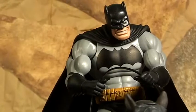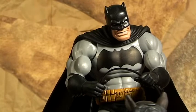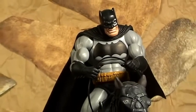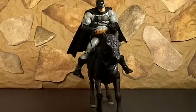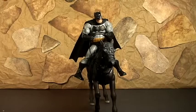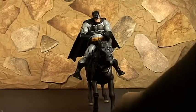All right, we're back. So, here is Batman out of the package. Very nice. It's amazing the accessories he comes with. He comes with the Batarang. And he comes with his horse. It's amazing how they fit that horse in there. Not too sure how they did that. The Batarang, let's see. Zoom down on it. It's kind of bent from the package.